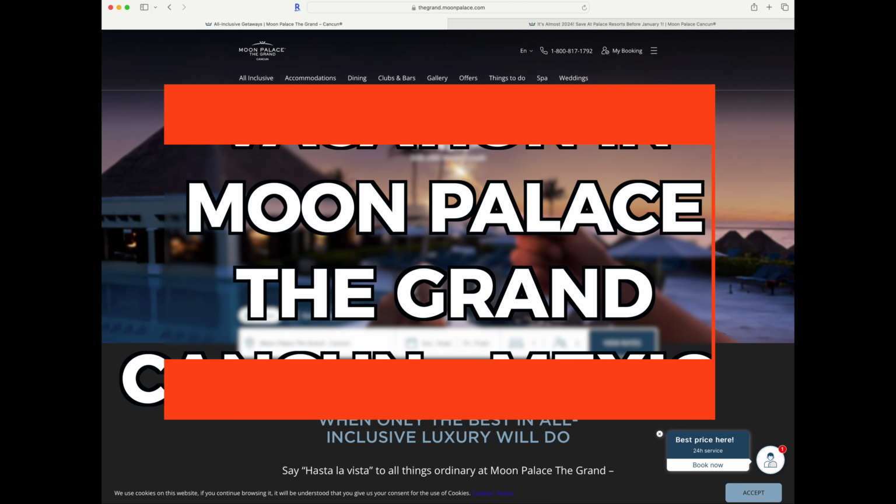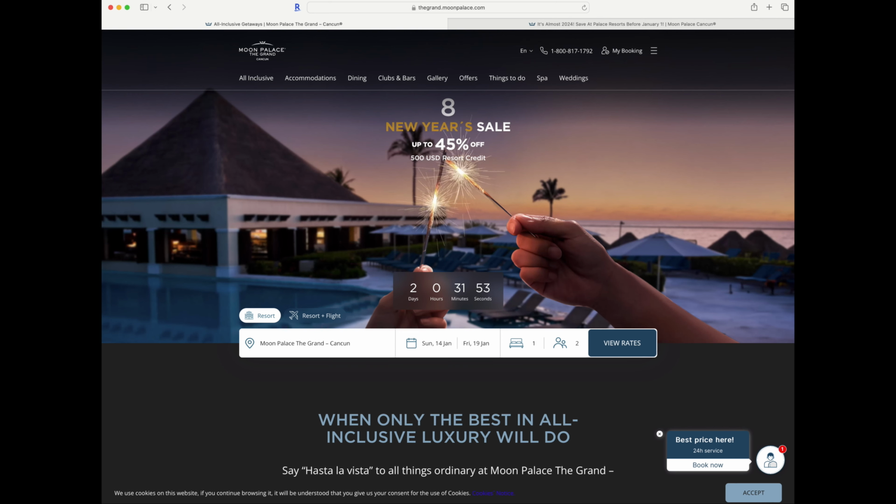Grand in Cancun, Mexico. So if you go on their website, there are two different types of website for this particular resort. They offer three different types of resorts, all inclusive, and there are ways you can book it to get a very good price. On their website, they have deals going on, but there are some things to be considered.